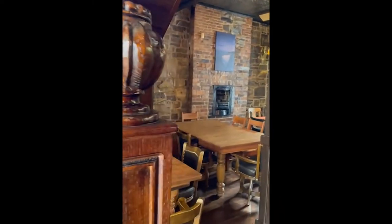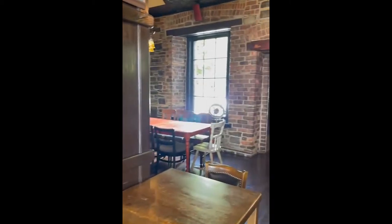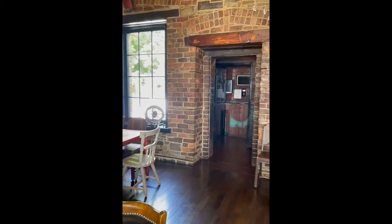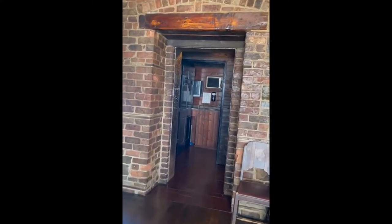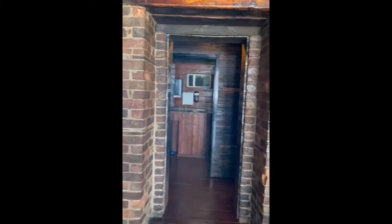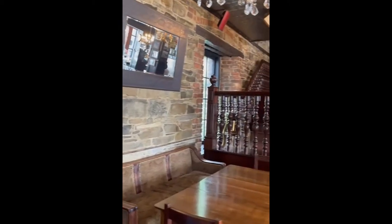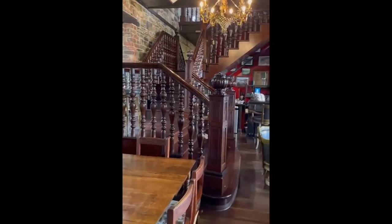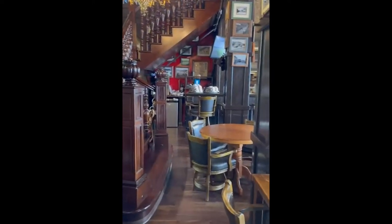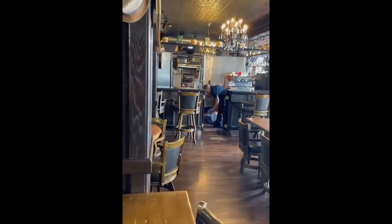And then here's some tables back in here. And back here we have bathrooms in the back. I won't go into there right now, but the bathrooms are actually kind of cool. There's a women's going into the back there. This is a second set of stairs right here, and half goes from the kitchen upstairs and half goes from the dining room upstairs.